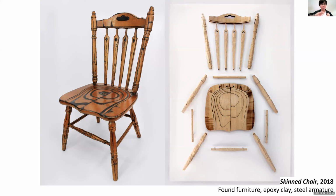It's layer by layer, almost like you're peeling an apple in the round. You end up with hundreds of these really thin, almost veneer-like fragments, and I pieced them back together over a steel armature filled with epoxy clay as this binder. So to the right is just the chair skins, and inside is just clay and metal.